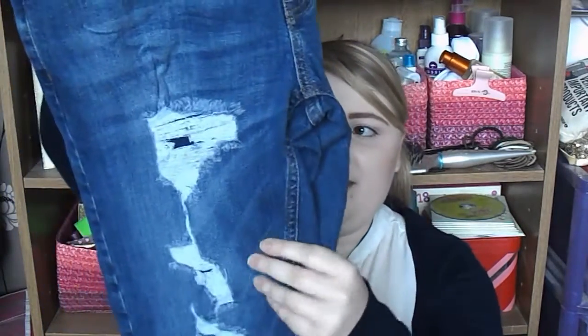So these are the ones I got. They have rips in both the legs, and I like these ones because on the rips, I'll show you on this side because it's easier.